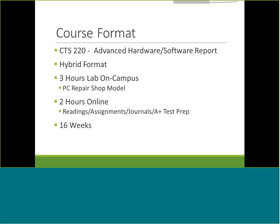So they already have some experience, and I'm fortunate in that I teach the first level class, so I know the students when they come into the second level, the PC repair class. That's been pretty fortunate for me, in that I know the students as they come in and know what their skill level is ahead of time.